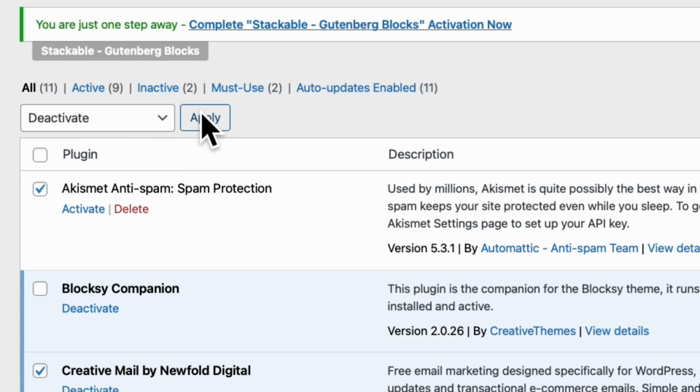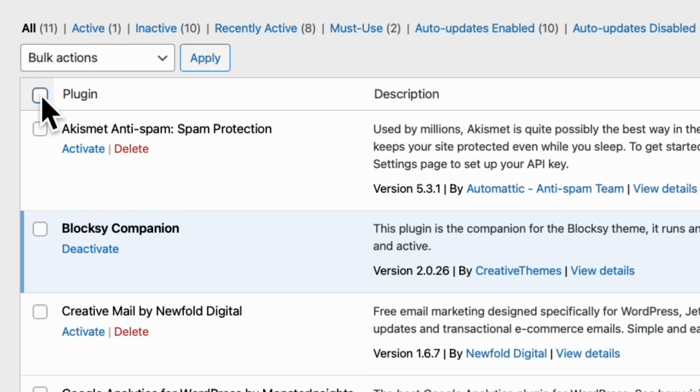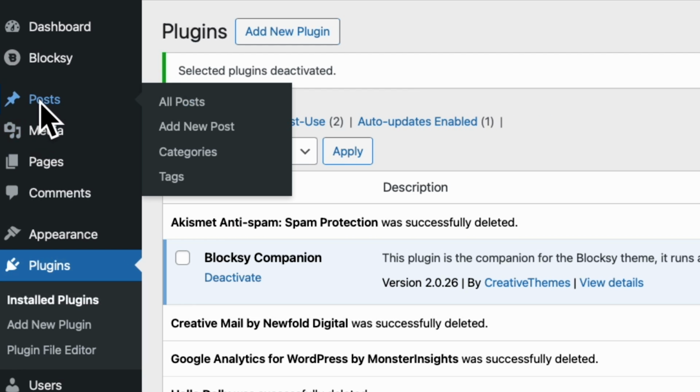For some reason, we have to deactivate them before we can delete them. I'm not sure why, but so I'm gonna choose them again and then uncheck Blocksy Companion to keep that. And then under bulk actions, delete, and then apply. And then choose OK.